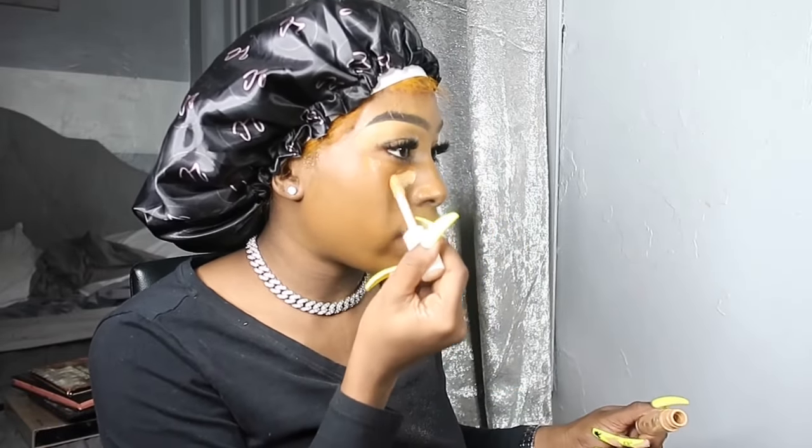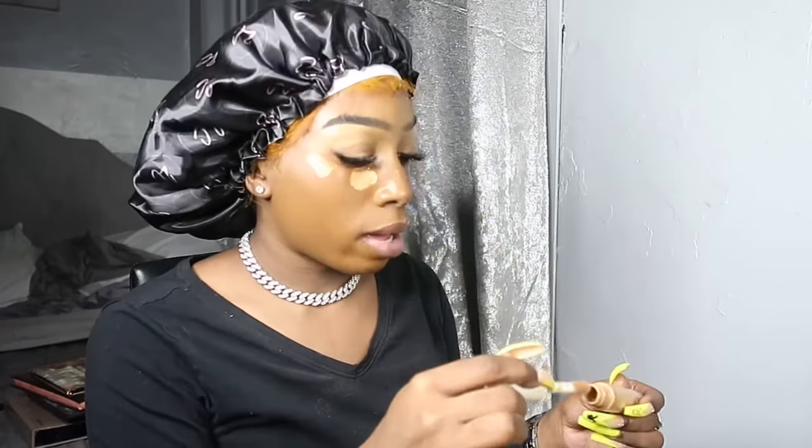Something is off. This is like the best part of doing your makeup. This makes or breaks it right here. Like eyebrows, we could ignore eyebrows, but highlight and contour, can't ignore that. Well, you can't ignore eyebrows either, so let me shut up. Cause you definitely can't ignore eyebrows.